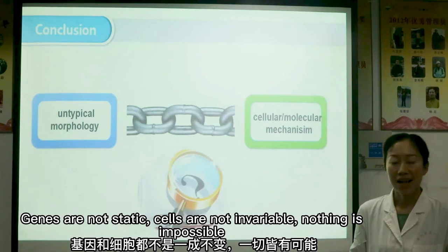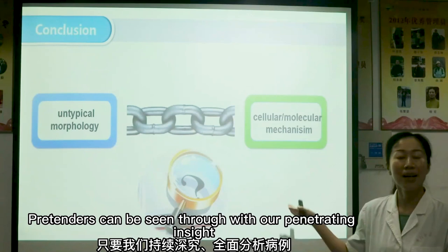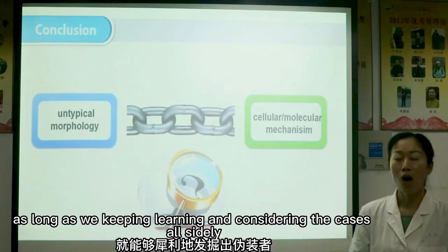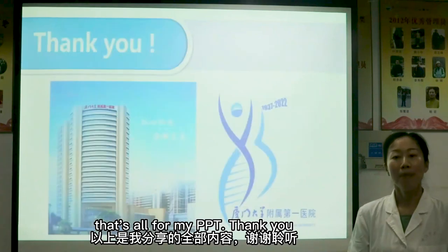Genes are not static. Cells are variable. Nothing is impossible. Pretenders can be seen through with our penetrating insight as long as we keep learning and considering the cases at sight. That's all for my case report.